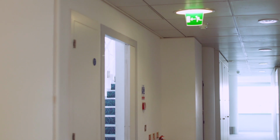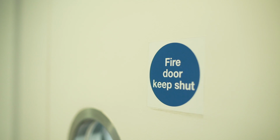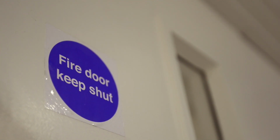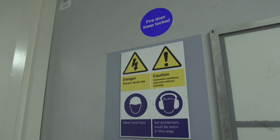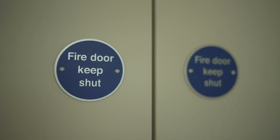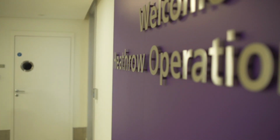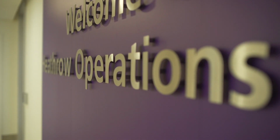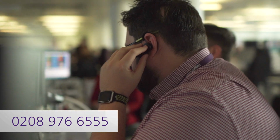Fire doors are in use across Heathrow, which help reduce the spread of fire. You should always take note of these signs, which appear on doors in corridors and on certain cupboards, as they all form part of our defence against the spread of fire. Remember, you should never prop open a fire door. Only a closed fire door will help prevent a fire from spreading. If you find a fault with any fire door or any fire equipment across Heathrow, please contact 0208 976 6555.